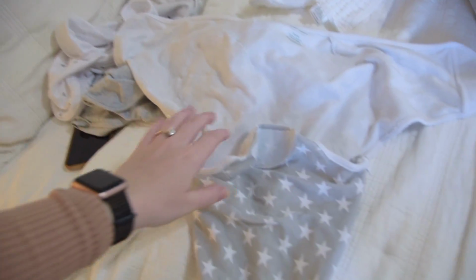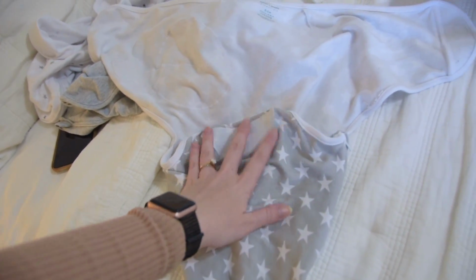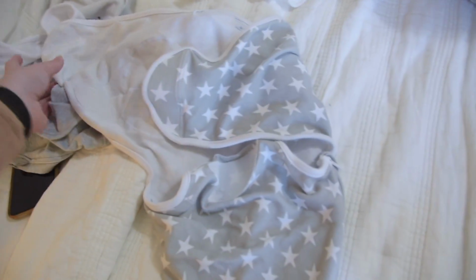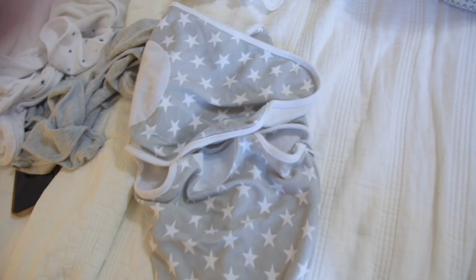They were sold together, and these were the first swaddles we used with baby girl. They're from Aden and Anais, and they're really nice. They have a zippered bottom, and then you tuck baby in here, and then you fold over the arms basically, and it velcros their arms down.